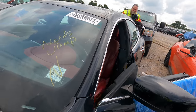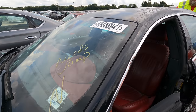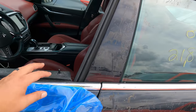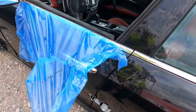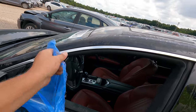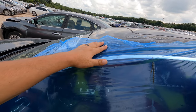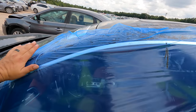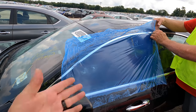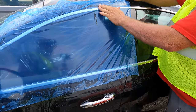What's funny is right here on the windshield, it says needs jump. Not this one. Needs more to jump. Not this one. Well, I'm thinking someone swapped that motor out, man. Oh, well, I was hopeful. You don't know until you try. You know what I mean? It's worth a shot. As you can see, look, the plastic is going right back where it was, and we didn't have to cut a hole in it and rip it apart.